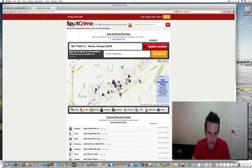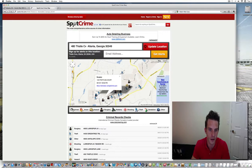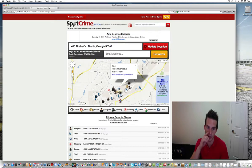So our property is located right here, but across the street, the big one that's going to jump out is this one: shootings. And that happened recently, last month, pretty much in June. That was less than a month ago. And then some of these were last year, obviously. Some of these are recent. That happened not too long ago. So as you can see, it's pretty up to date.